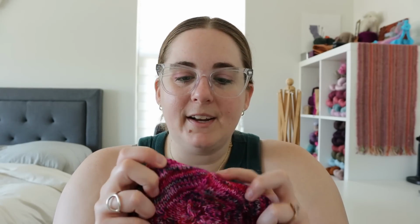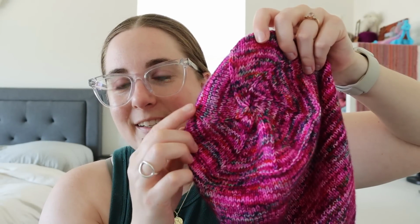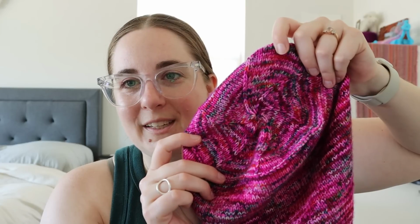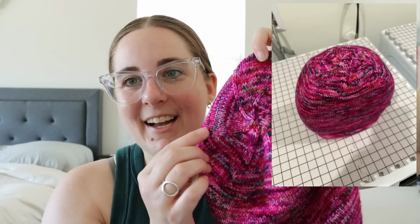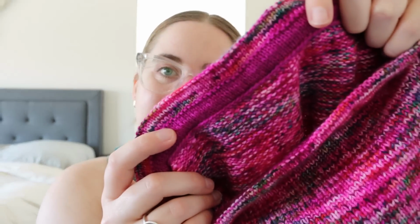You get to the bottom, it is also fingering weight held double, and this is where you do decreases, and it makes this little pinwheel pattern. I might need to put a photo up so you can see it better what it looks like, but it's really cute, all these decreases to the very center. And there's a fun pop of the contrast color on the inside.